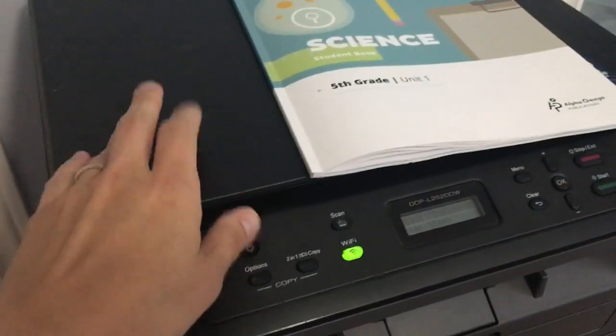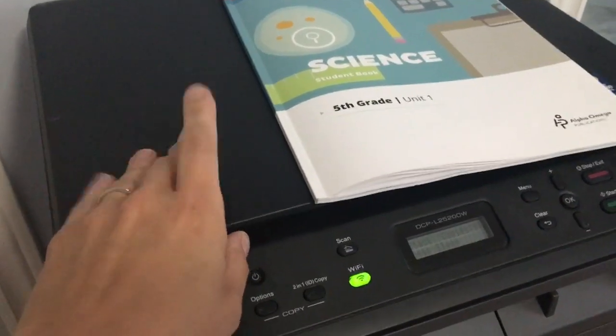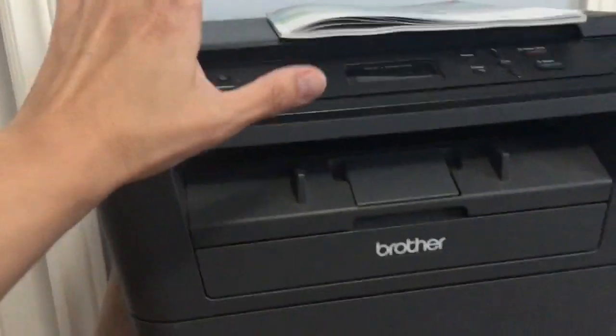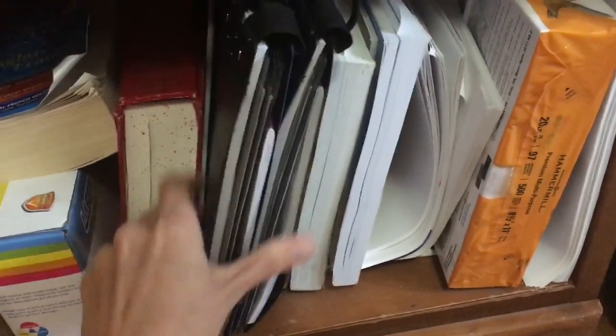So here is my trusty photocopier. It's in my room because this is Homeschooling Central, and photocopier is the main tool that I use. So underneath the photocopier is where I store their books. Right here, once I've got all the photocopies and all the pages ready to go, I just slide their books in there. And then in the morning, they can just come and grab their books, or sometimes I'll bring them out to the table for them.